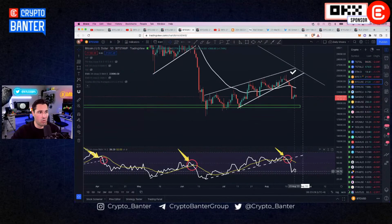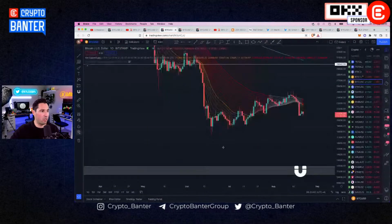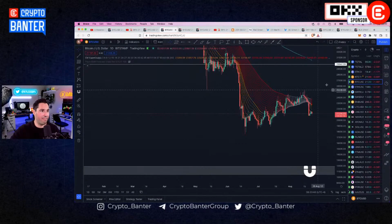Now, I still want to see the RSI trend a little bit lower. I want to see the yellow moving average start to flatten out and potentially regain its upward momentum, and then we can start to look for some longer term bids. But until then, that's not the case.